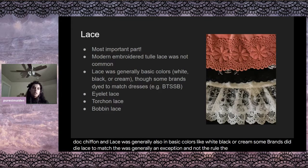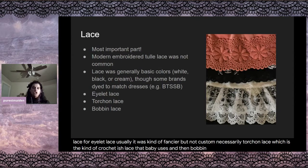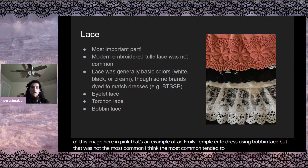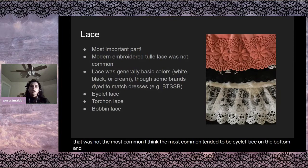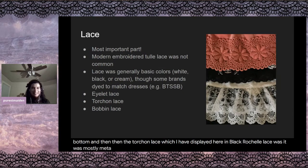Generally, the most common types of lace were eyelet lace. Usually it was kind of fancier, but not custom necessarily. Torchon lace, which is the kind of crochet-ish lace that Baby uses. And then bobbin lace, which you can see up on the top of this image here in pink. That's an example of an Emily Temple cute dress using bobbin lace. But that was not the most common. I think the most common tended to be eyelet lace on the bottom and then the torchon lace, which I have displayed here in black. Rochelle lace was mostly Meta. So, which is not a bad thing, but that is what it is.